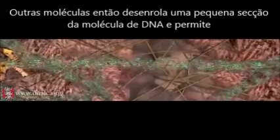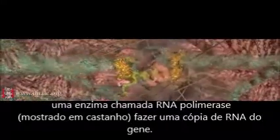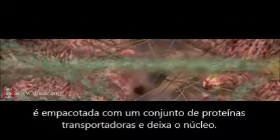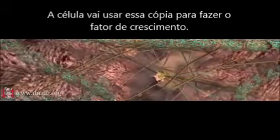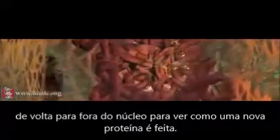Other molecules then unwind a small section of the DNA molecule and allow an enzyme called RNA polymerase, shown in brown, to make an RNA copy of the gene. The copy, called messenger RNA, here in light green, is packaged with a set of carrier proteins and leaves the nucleus. The cell will use this copy to make the growth factor. Now, we'll follow the messenger RNA copy back out of the nucleus to see how a new protein is made.